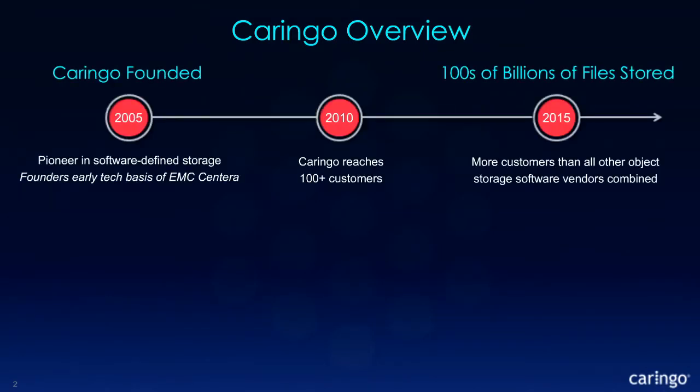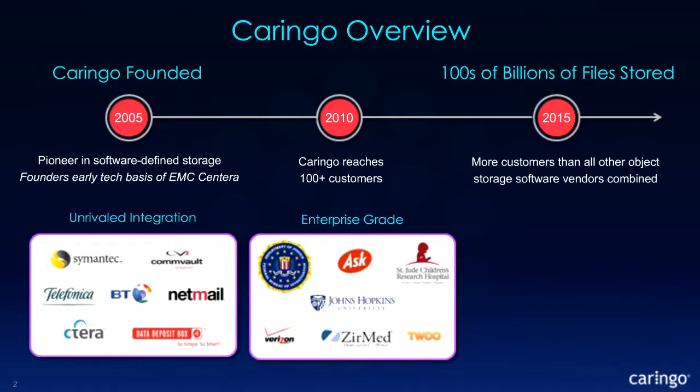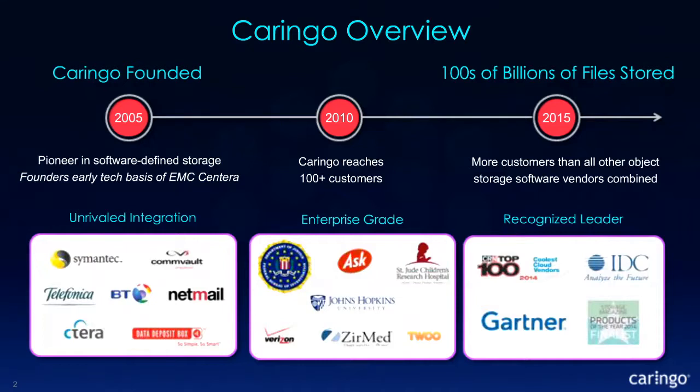We've been in the storage software market for quite some time, since 2005. We've been focused solely on storage software for over a decade now. We are one of the leaders in the space. We have unrivaled integration into some of the most popular ISVs. We are used by some of the largest MSPs out there to provide their cloud storage services. We are used in mission-critical applications for some very large organizations, including the Department of Defense and Department of Justice.